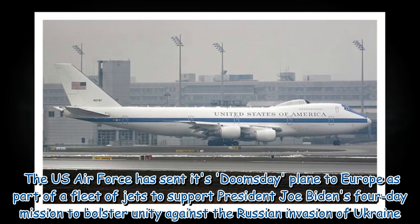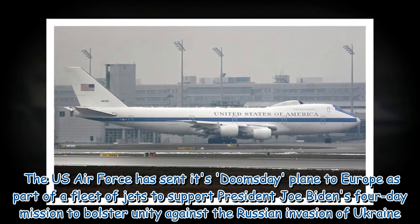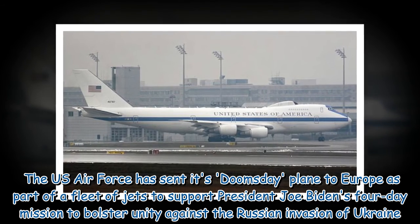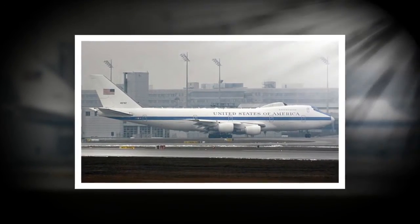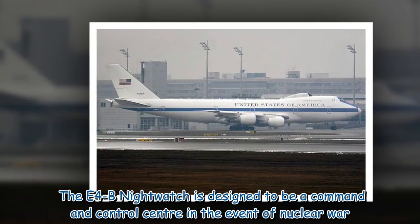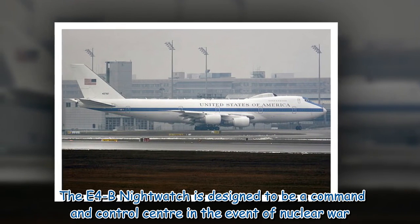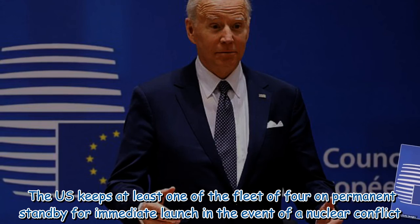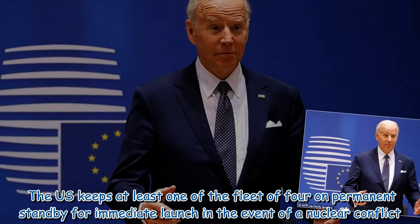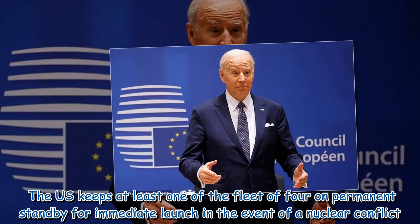The U.S. Air Force has sent its Doomsday plane to Europe as part of a fleet of jets to support President Joe Biden's four-day mission to bolster unity against the Russian invasion of Ukraine. The E4-B Nightwatch is designed to be a command and control center in the event of nuclear war. The U.S. keeps at least one of the fleet of 4 on permanent standby for immediate launch in the event of a nuclear conflict.